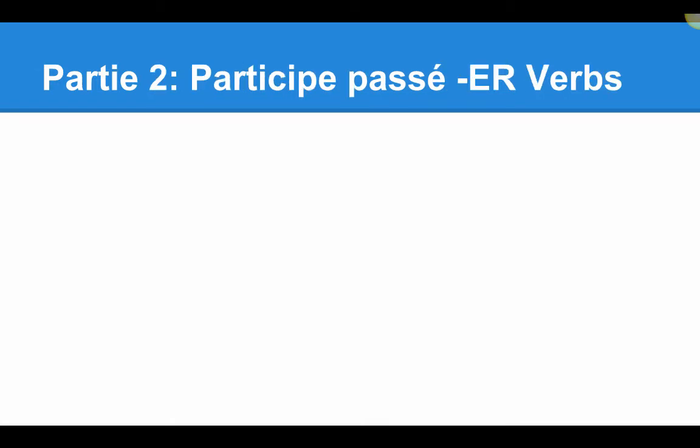Okay, moving on to partie deux, that's the formation of the participe passé. And first we're going to learn how to do that with ER verbs, the most basic form of verb in the French language. So for example, let's take the verb parler. The first thing that I'm going to do to make it into a participe passé is get rid of that ER, just like I do when I conjugate in the present tense. Okay, that leaves me with parl. And on the end of it, I'm going to stick an é accent aigu, leaving me with parlé. That's the participe passé.